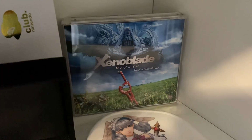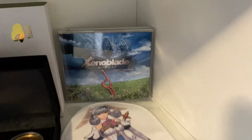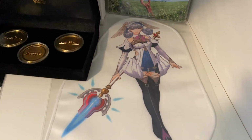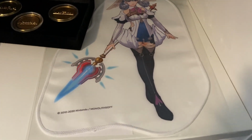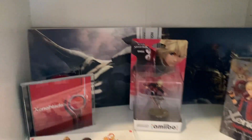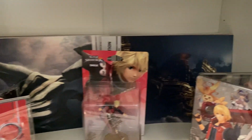Behind that, we have the Japanese complete soundtrack for Xenoblade on the Wii. And below all of that, we can see the Japanese My Nintendo exclusive Melia die-cut cloth. On the next shelf, we have two soft-cover Definitive Edition books in the background. Those are Europe and Japan.